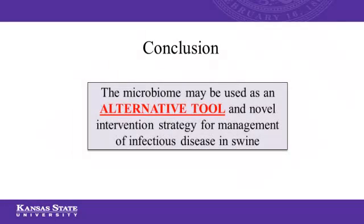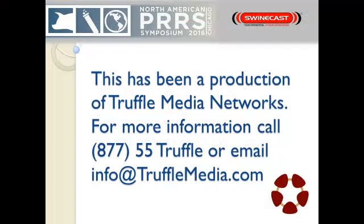And ultimately, how can we use the microbiome to our advantage to improve pig health, to improve the response to various diseases, and overall create a more robust immune response and improved growth performance in the pig?